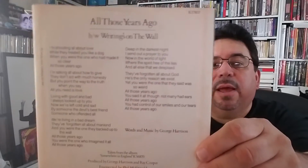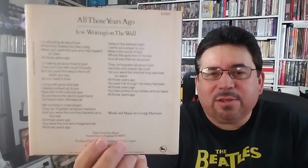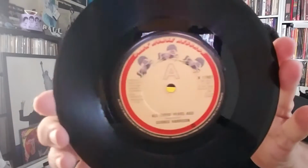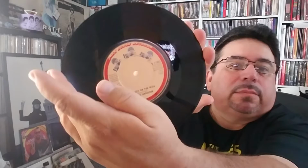And the UK has the lyrics to the song All Those Years Ago, which can actually be helpful because a lot of times George sings them kind of fast, some of the awkward lyrics, and it's not always easy to decipher what he's saying. So this time you can read it and figure out what it is. And of course, because it's a UK record, you've got a little spindle hole in there. And I like how on the top it says A for the A side. It's pretty interesting. So even though the actual artwork on here, the picture, is something that we're all used to, I figured it was nice to get it because it was a UK pressing.